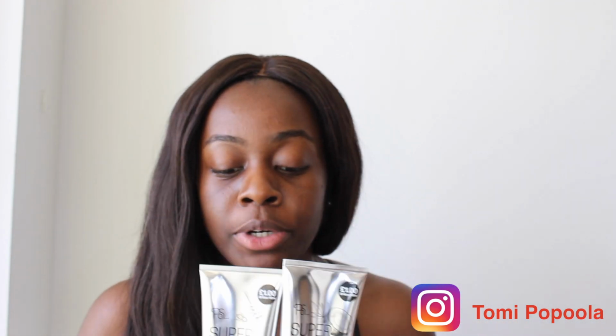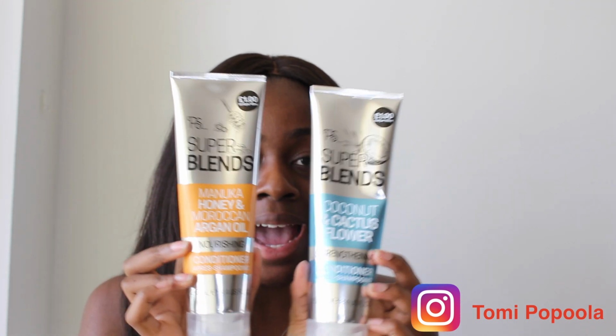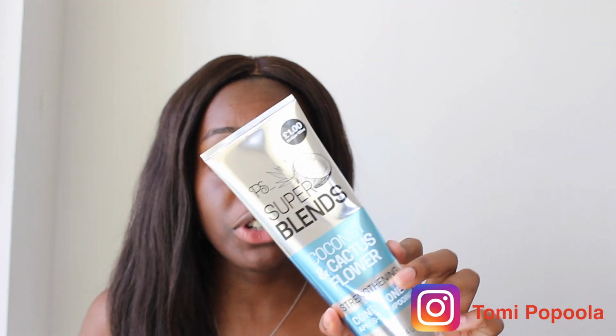Now, my final thoughts on these two products, since every other thing I got is going to be tossed in the bin. These two, on the other hand, are both 250 ml, and they're both 8.4 fluid ounces. So now I feel that's a lot for a pound, because it says that's 40p per 100 ml on each one of them.